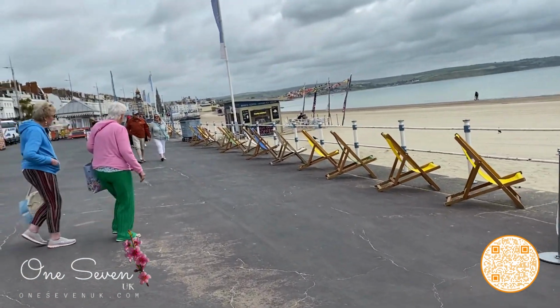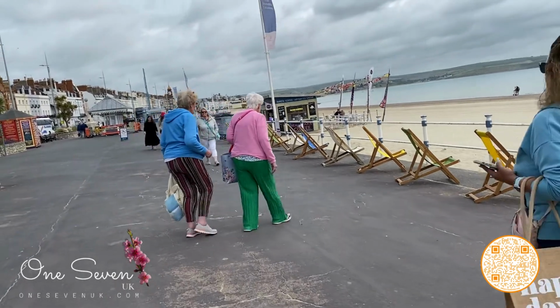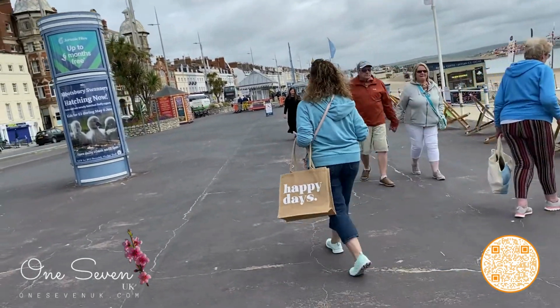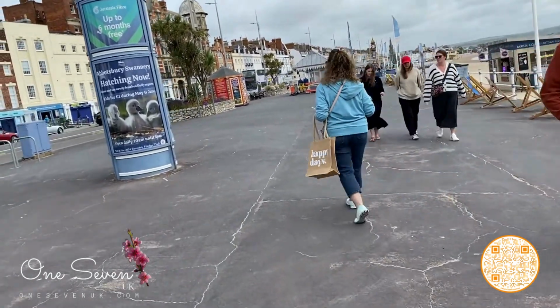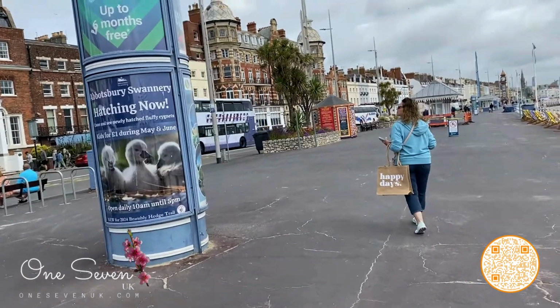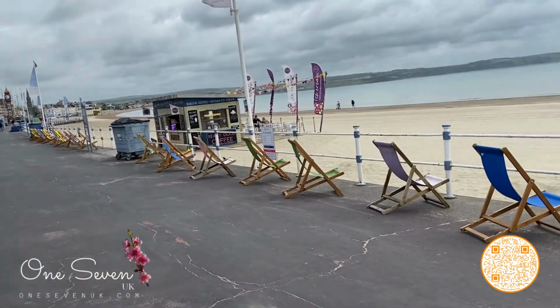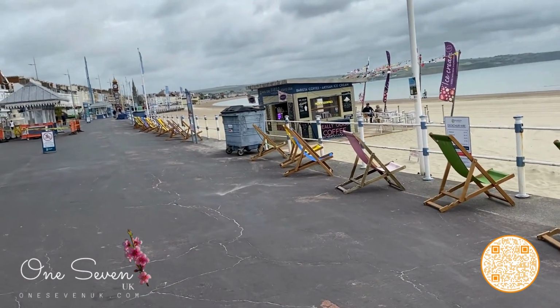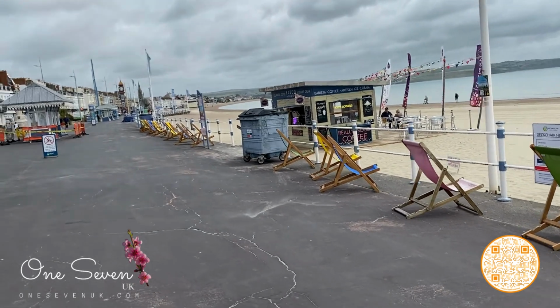As we continue our walk along Weymouth's promenade, we notice the classic deck chairs neatly arranged along the seafront. Even on a cloudy day, these colourful chairs add a cheerful touch to the scene, inviting visitors to sit and relax while taking in the view. The deck chairs are a nostalgic nod to traditional seaside holidays, offering a comfortable spot to pause and enjoy the tranquil beauty of Weymouth Bay.